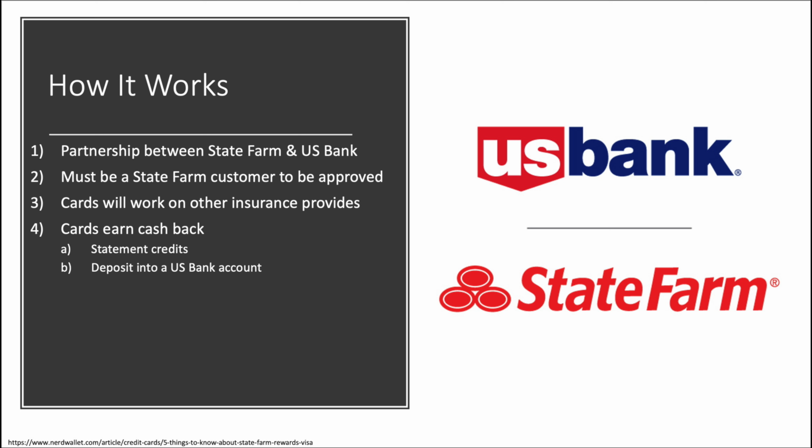But it is important to note, as a spoiler alert, as you probably guessed, these cards will be insurance focused. However, you don't have to use them on State Farm products and insurances, which really opens up the potential for use cases here. So again, stay tuned for that. Now, the cards themselves, very simple and to the point. These are cashback cards, so you're talking redemptions like statement credits or deposit into a U.S. Bank account. There's no travel or anything like that. So with that said, let's take a look at the cards themselves.